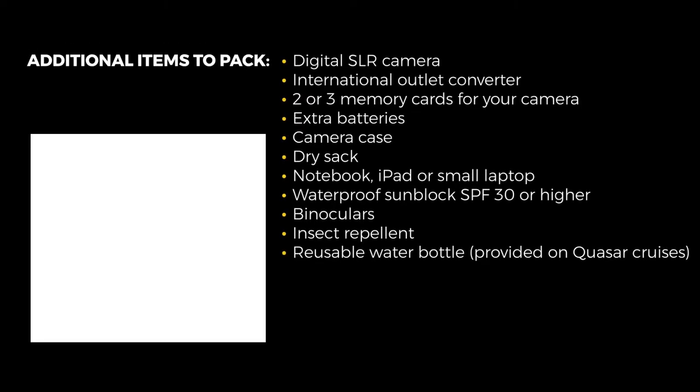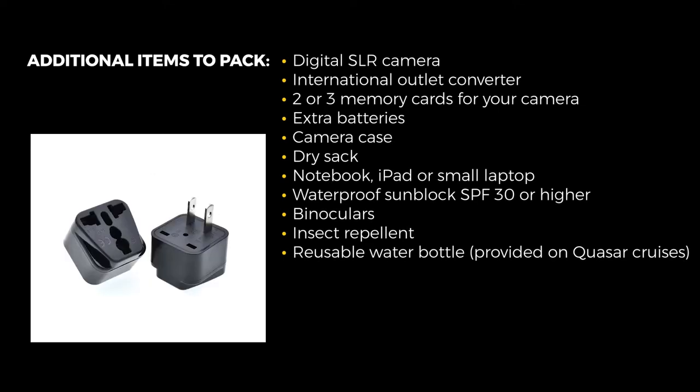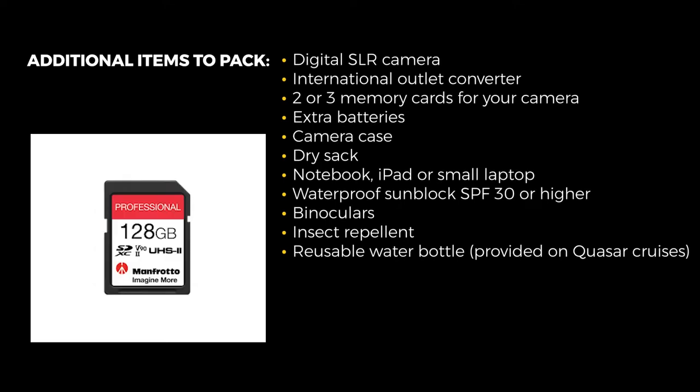Here's a final list of some additional recommended items to pack. 1. A good digital SLR camera. 2. An international outlet converter. Plugs in our boats are 110 volts type A with two flat prongs. This is the standard plug for North America. It is also the standard plug found throughout all of mainland Ecuador.